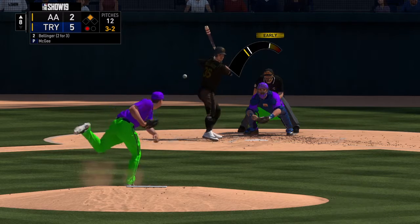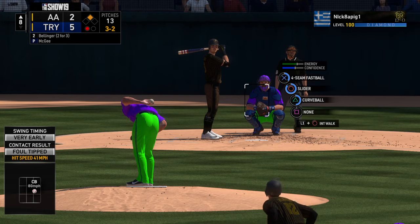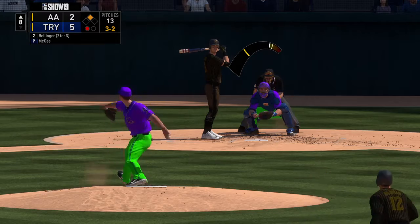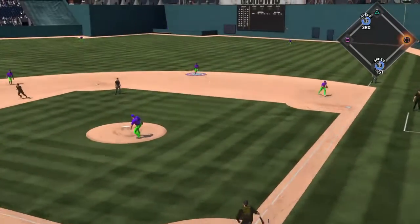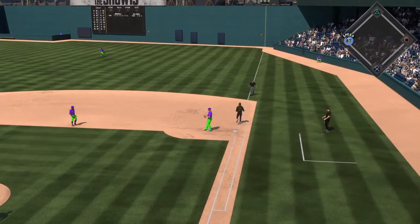He's set. Here's the 3-2. Tough curveball that time, but he's able to make a little contact to keep this at-bat going. Here's the 3-2. Sent on the ground out to second. To his left, Morgan. Throw gets him. 2 down.